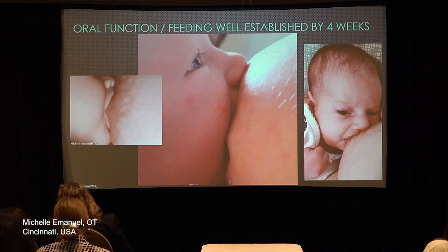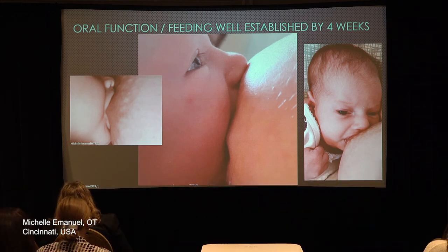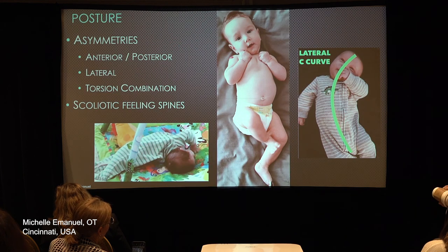But this is going to be a big one, because babies should have their latch established by 3 to 4 weeks. This should be across the board. If it's not, that's out of the norm. Those first early weeks, there is some flustering and fumbling about that can happen, but we really should have solid feeding set by 3 to 4 weeks.